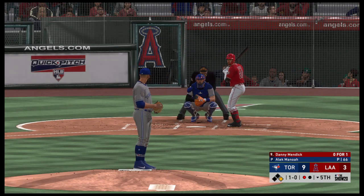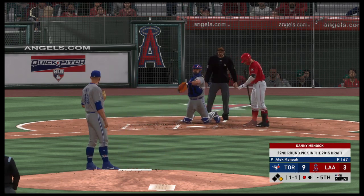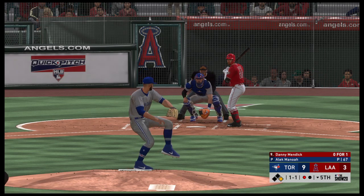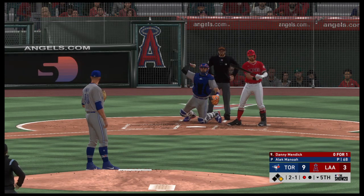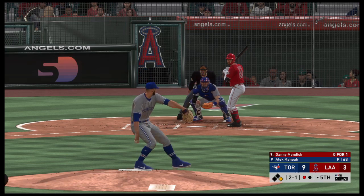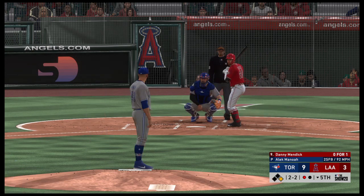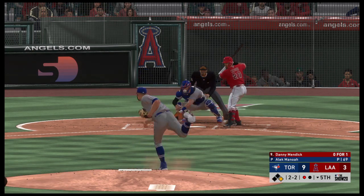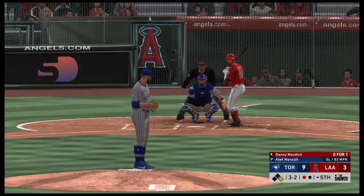1 in, 1 out, and 1 on here in the inning. A ball and a strike, 1-1. Hit the target, but this is low. 2-1, count 2-1. From the belt, the pitch. 2-2, the count. Went to the slider to try and get him to chase, but it's full now, 3-2.